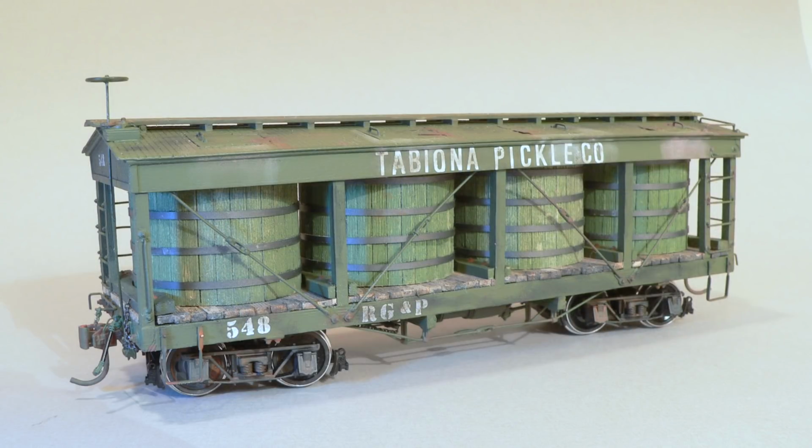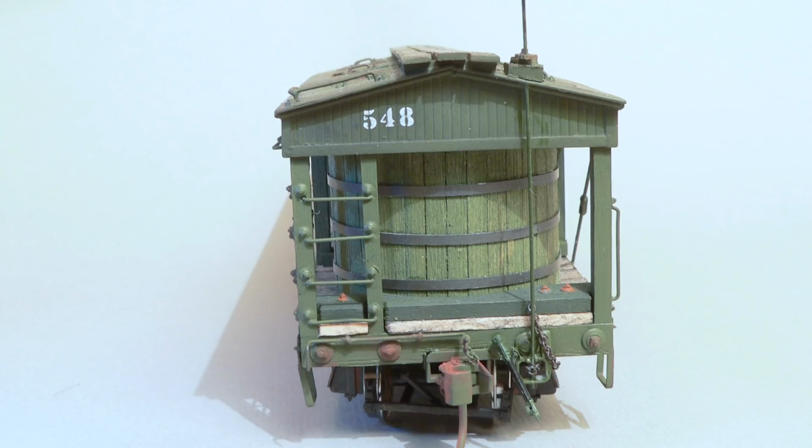And this is the Tabiona Pickle Company because Steve calls his port city Tabiona. So he built, in this case, the whole pickle plant. The Tabiona Pickle Company with a vinegar car and a pickle car. Isn't that neat? That is cool.